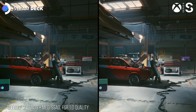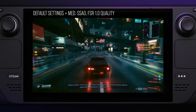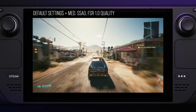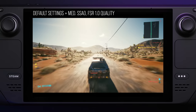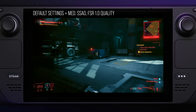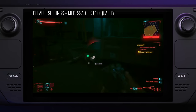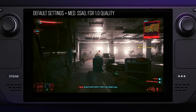Here, Cyberpunk is running with FSR 1.0 quality enabled at a 720p output, meaning an internal resolution of approximately 854 by 480. Even on the Steam Deck's small screen, Cyberpunk is lacking clarity, especially on distant objects. The FSR does an okay job of preserving edges, although in-surface detail and fine geometry don't hold up to any sort of scrutiny.